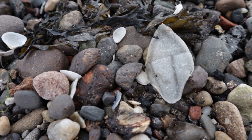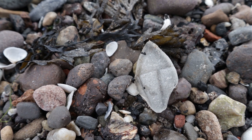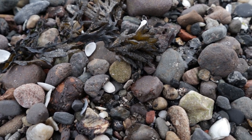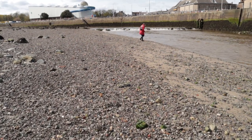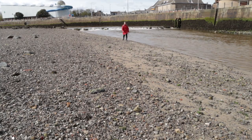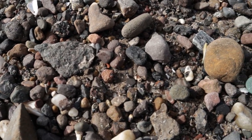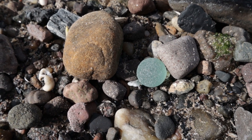Now, I'm pretty sure that that's an old Coca-Cola bottle. It certainly looks like an old Coca-Cola bottle to me. Let's see what Nicole makes of that other piece. So I gave Nicole that other piece of glass. Oh, whoa! Okay, so here's something. Now, I think I found a piece of a cod bottle, and I think I've found another part of that cod bottle there.